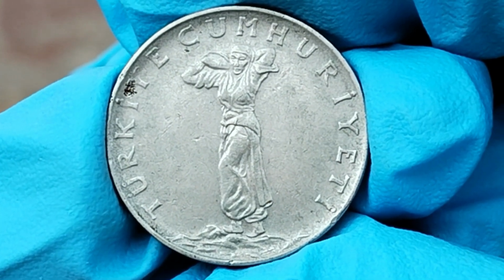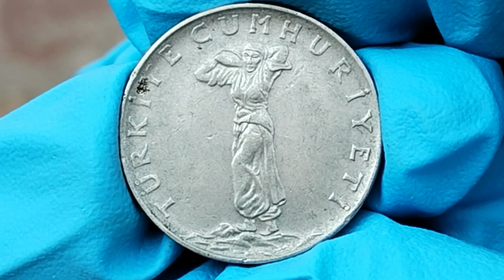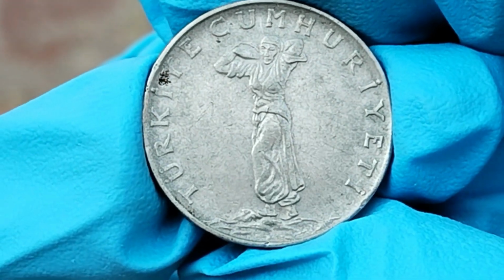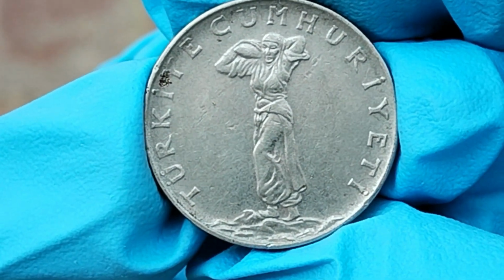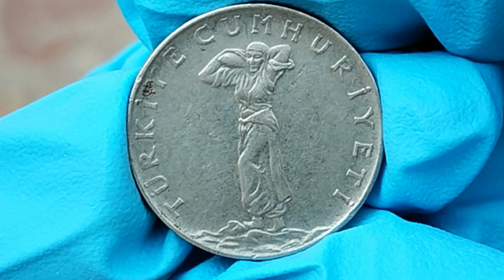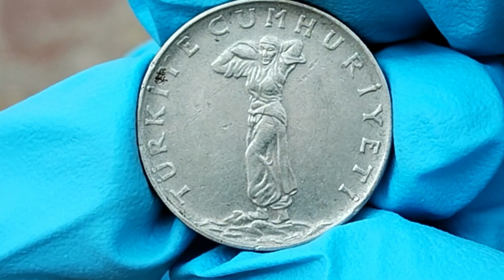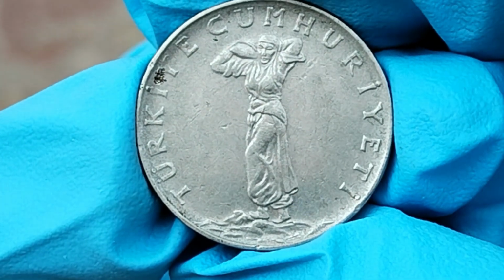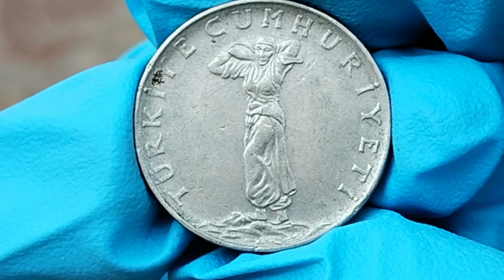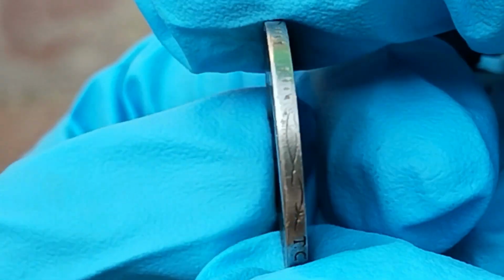The Turkey 25 kurus coin from 1970 is a part of Turkey's long history of coinage, reflecting both the cultural and economic changes the country has experienced. The 25 kurus was minted during a period when Turkey was transitioning and modernizing, making this coin a representation of its era. In 1970, Turkey was undergoing economic development, and the minting of its currency reflected the country's progress. The 25 kurus, made from a copper-nickel alloy, served as a valuable piece of everyday currency. However, what was once just a part of daily transactions has now transformed into a prized collectible, thanks to its rarity and historical significance.